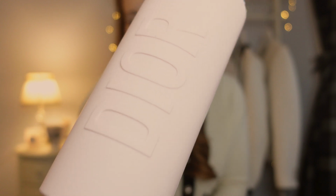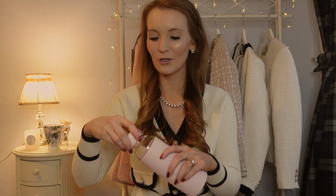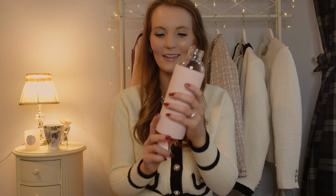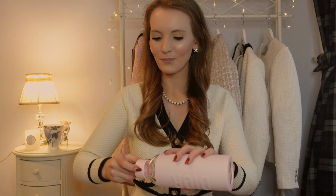And the other thing is the water bottle, which is so glam, oh my goodness. I definitely don't drink enough water, so if anything is going to make me drink more water, surely it is a pink Dior water bottle. The thing is though, I would want to keep it as clean and as new as this. But I just love this. I love the fact that it's like, right, skincare, drink your water, get your serum on.